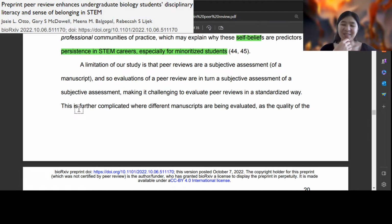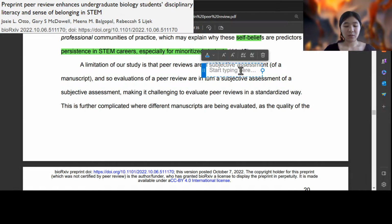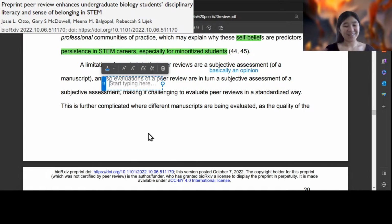That's kind of confusing. A subjective assessment of a subjective assessment. Oh, I see. So basically, a peer review is an opinion by the student and or researcher. And so an opinion is not an objective fact. So peer reviews are basically an opinion, and then you're evaluating the opinion, and so you're giving an opinion on the opinion. That's what it means there. And so when you're evaluating the quality of peer reviews, it's hard to measure the quality of an opinion, basically.